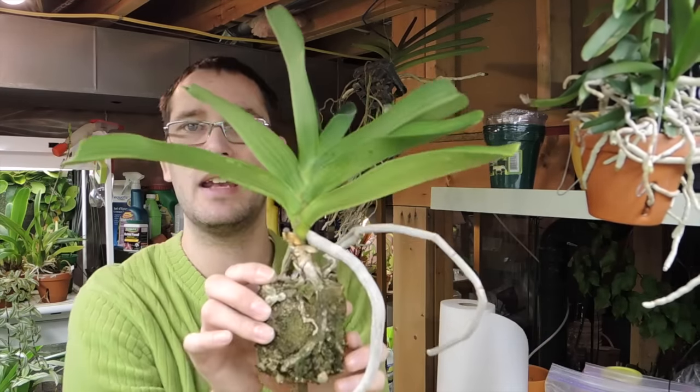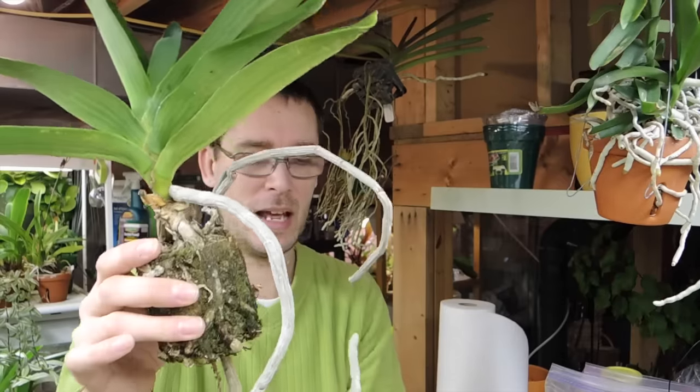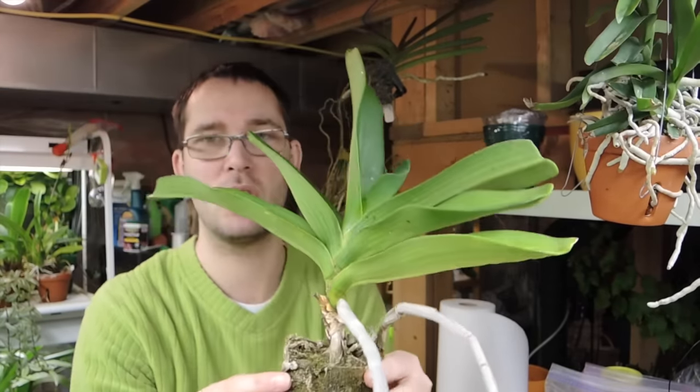Another one that I love a lot, but it's getting neglected. See how it's not in a pot? The poor thing. It did really, really well outside. It loved it. The roots were growing like a mile a minute. And now that it's inside, it's not as happy. But when it goes back outside, I'm sure it'll be fine.